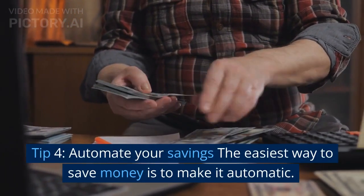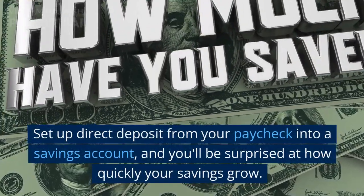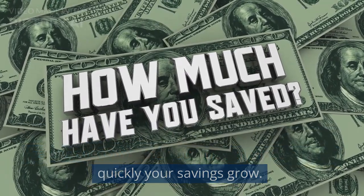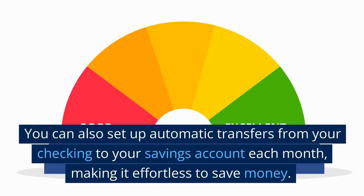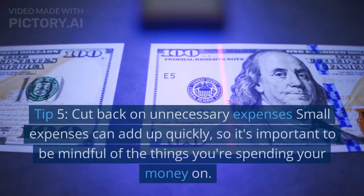Tip 4. Automate your savings. The easiest way to save money is to make it automatic. Set up direct deposit from your paycheck into a savings account, and you'll be surprised at how quickly your savings grow. You can also set up automatic transfers from your checking to your savings account each month, making it effortless to save money.